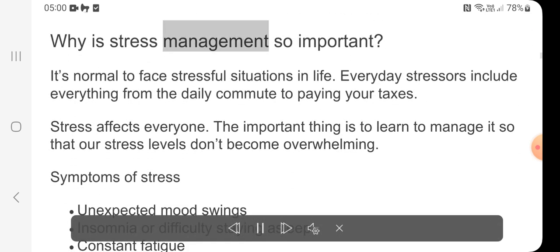Why is stress management so important? It's normal to face stressful situations in life. Everyday stresses include everything from the daily commute to paying your taxes. Stress affects everyone. The important thing is to learn to manage it so that our stress levels don't become overwhelming. Symptoms of stress.